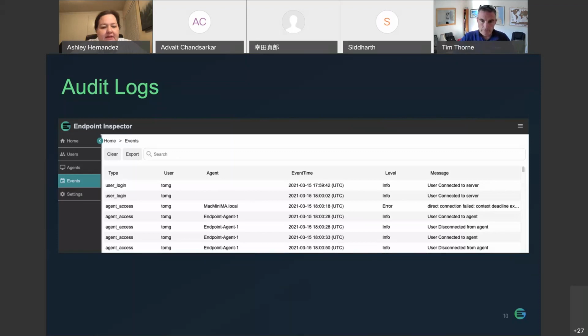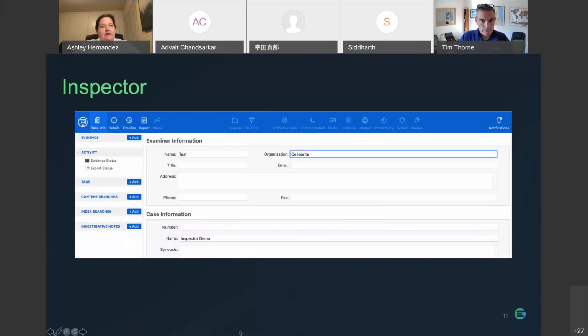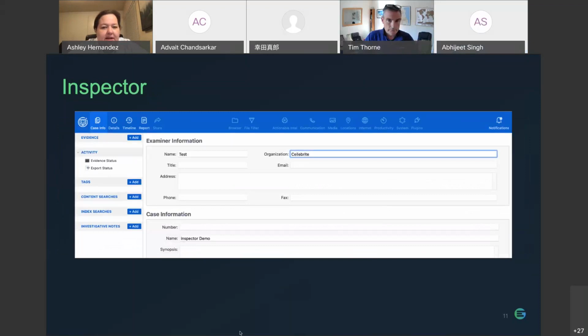All right, then let's look at what Inspector looks like. So this would be how you would connect to a remote system. If you're familiar with what was Blacklight already, this is actually the updated interface for Inspector with our release that's going to be coming up in the next week or so. So this is going to be the updated look and feel.